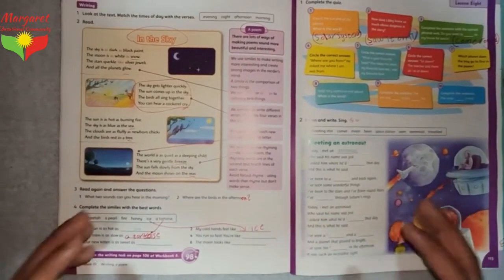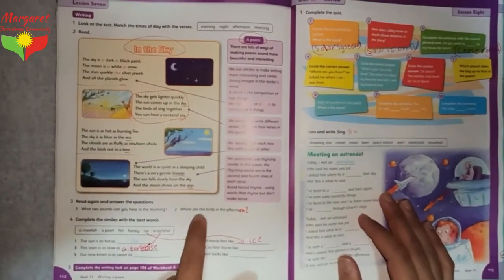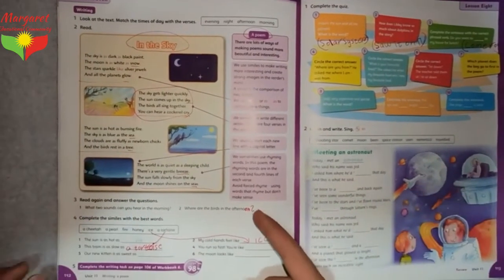And exercise 3 says, what 2 sounds can you hear in the morning? That is for you. What 2 sounds do you hear in the morning? What are those? Where are birds in the afternoon? Are they in the sky or in the trees, resting? Do you know this answer?